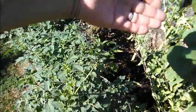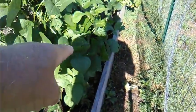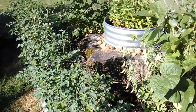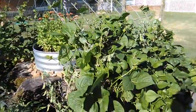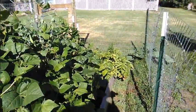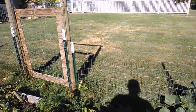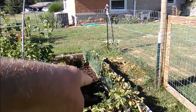Because they kind of grew up on the back side of this, and then we planted the pole beans on the front side, so they're starting to vine up like they are on the other side. The idea was to let that vine all the way across, and we'll see what happens. And then we're back to our potatoes and carrots, and I've been pulling carrots out of there too, so we've been eating that, and we got our green onions over there.